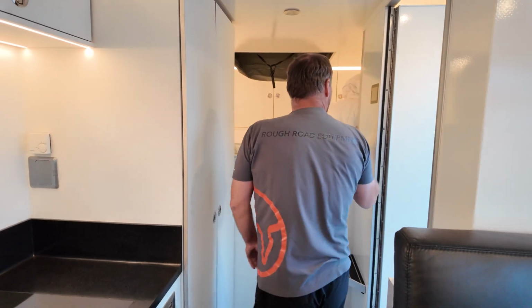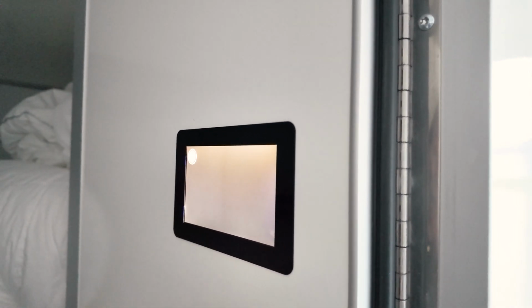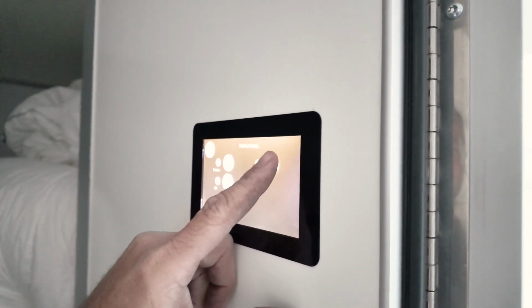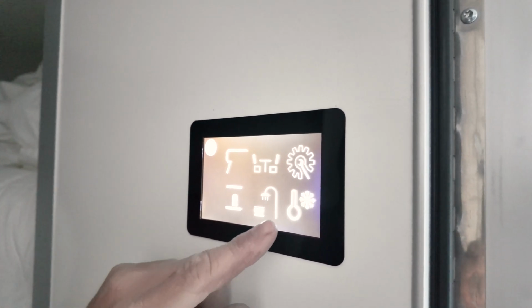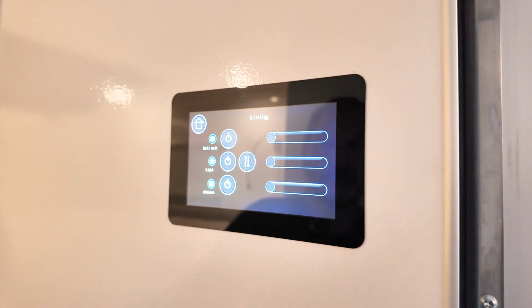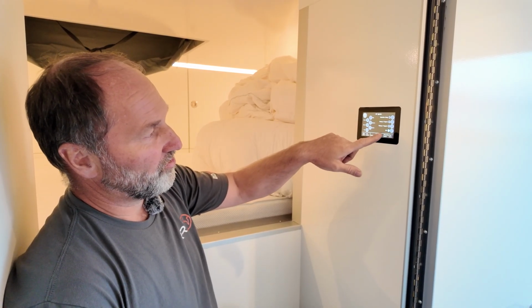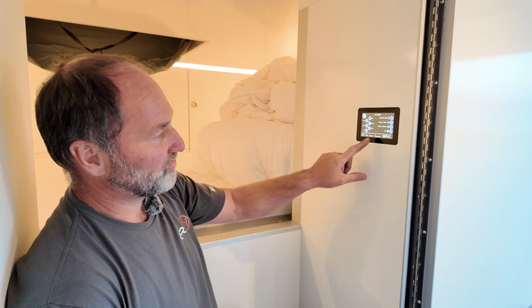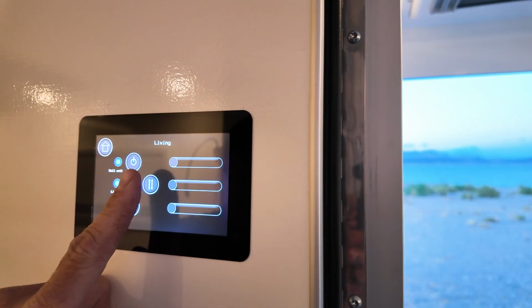On the other side, we have the central display where you can steer all your lights, water pumps, inlet pumps, but you can also see the battery, you can see the gray water tank, the freshwater tank. You can steer your unit in a way that you can say inverter only, charge, bypass, everything you need to know is on one view available.